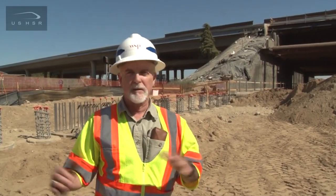So this is another major undertaking, though unlike some of the structures you can see driving past, this one's a little bit below ground, so a lot of people don't even know what's going on here.